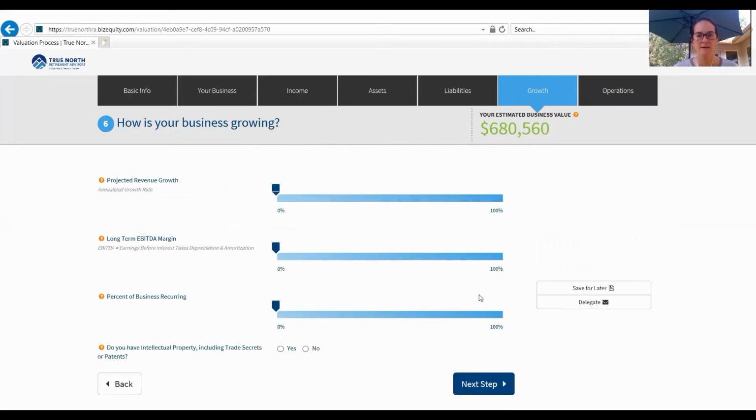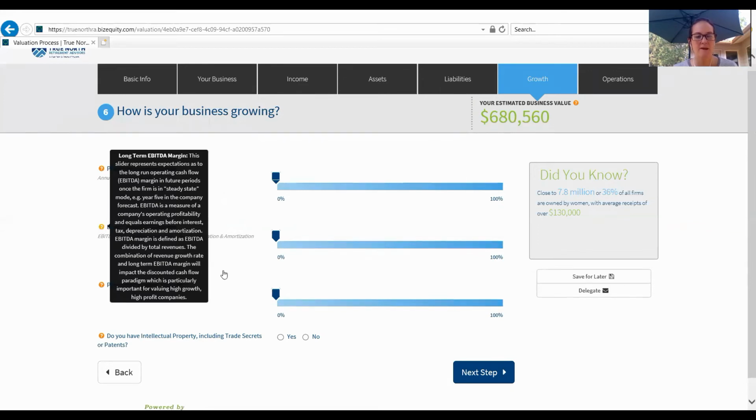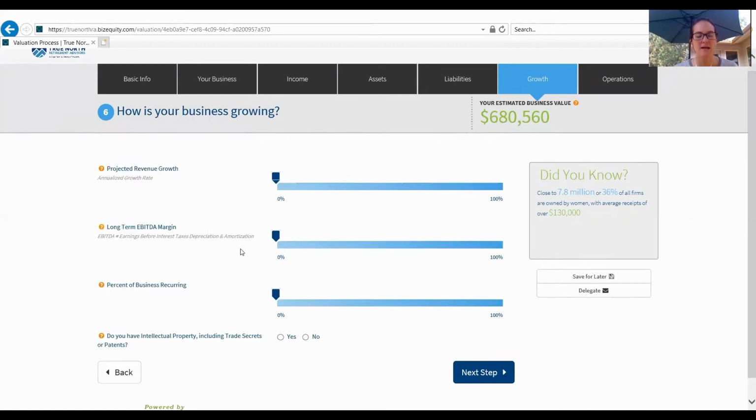And this page looks a little bit different. We have some growth metrics here. And the one we want to pay attention to is this long-term EBITDA margin. Again, we have an explanation there. EBITDA is earnings before taxes, interest, depreciation, amortization. It's not actually a line item on your tax form.